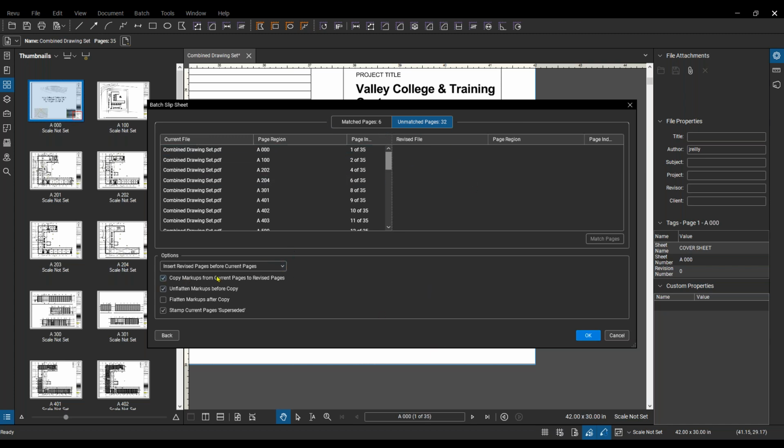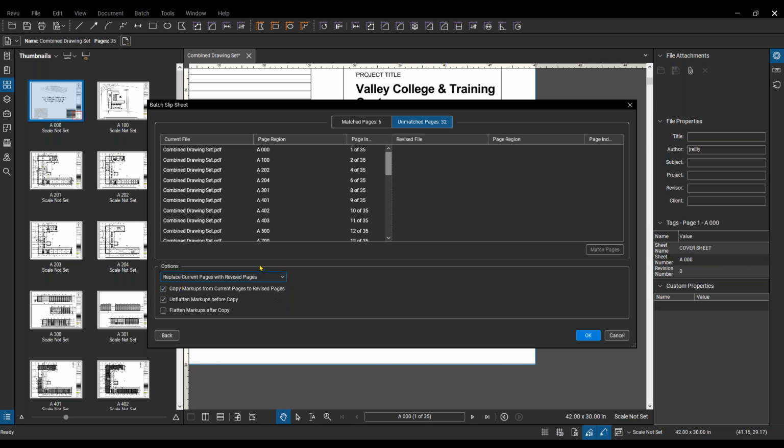And here we get to choose what we want to do with them. So do we want to insert them before the current pages? If I'm maintaining one document set here, I probably just want to replace these. So I want to replace the current pages with the revised pages. And then it's also going to let us choose, do we want to copy any markups? Do we want to unflatten or flatten them?